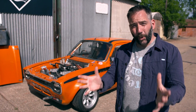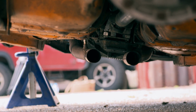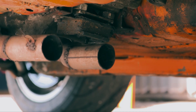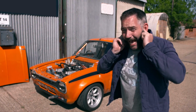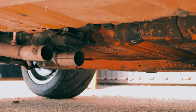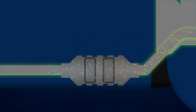If our cars weren't fitted with an exhaust system, then the noise could be unbearable, not only for the driver and the passenger, but also for the people outside. I mean, that is seriously loud. And thirdly, they filter out the pollutants created when the engine fires.